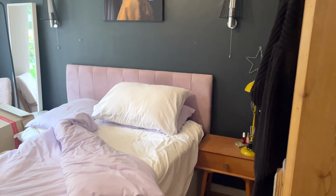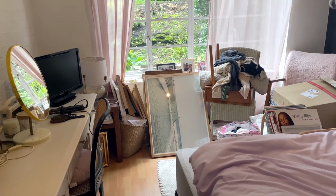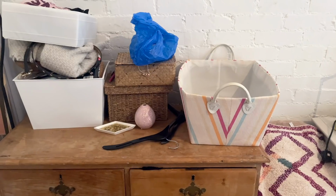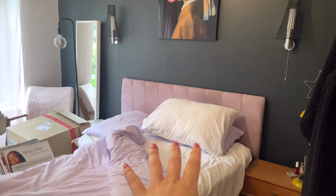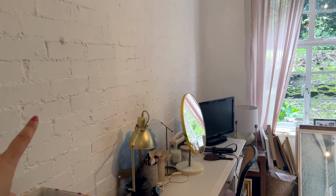Hey, good morning. Today I'm gonna sort out the bedroom, which currently looks like this. I've got the setup, but there's loads of stuff that needs to be put away and unpacked. This needs to be sorted. There's stuff going on here. And honestly, because I want to paint this wall, I kind of want to see what the bed would be like here, because I think the brick wall's really cool.